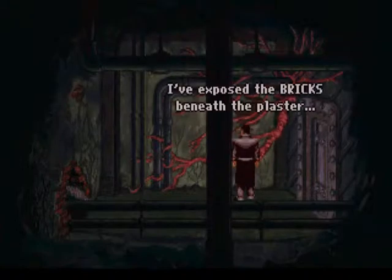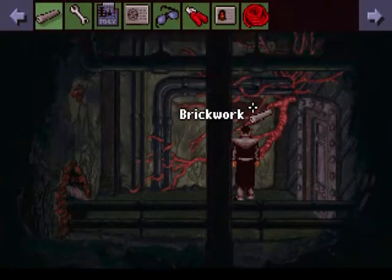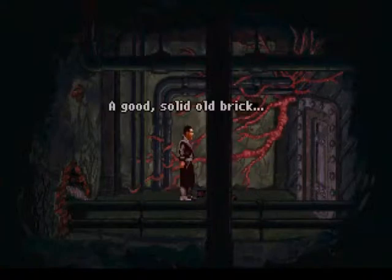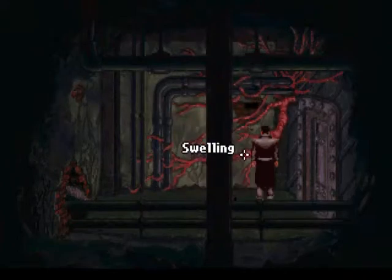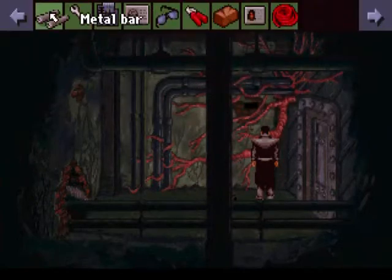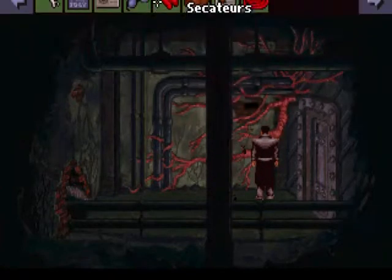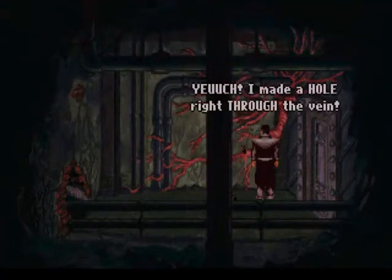I've exposed the bricks beneath the plaster. A good, solid old brick. The skin's too tough to tear with my fingers. It's penetrated the outer skin. Ugh! I made a hole right through the vein!